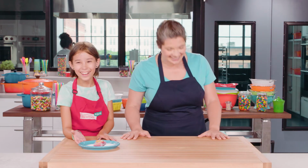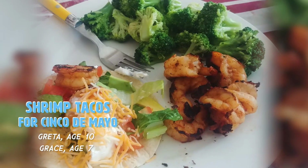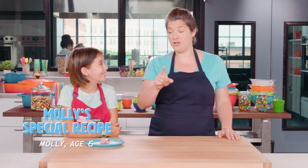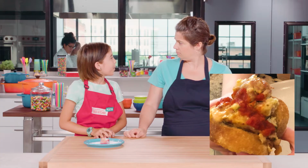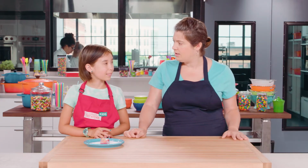I like it. Greta and Grace, ages 10 and 7, made a shrimp taco for Cinco de Mayo, a Mexican holiday. That looks like the perfect food for Cinco de Mayo. I would serve it at a party. Absolutely. I'd gladly eat that. Keeping it healthy. Our 6-year-old friend Molly made Molly's special recipe. What's in there, Zoe? Meatballs. Meatballs. Why did we think of that? That's a great idea for a taco.